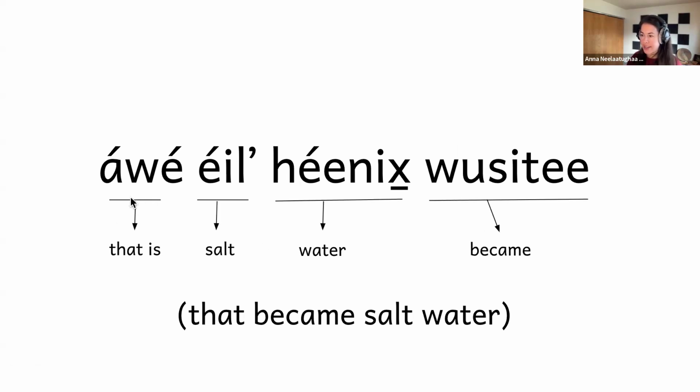So this word, repeat after me. Salt. And then say these two words together. Water is just heen, and then we add this ich sound to connect it to salt. So what kind of water? Salt water. And then we add this to connect it to wusiti. So we don't need to do a huge breakdown of each part, but just starting to pay attention to how the sentences go together.